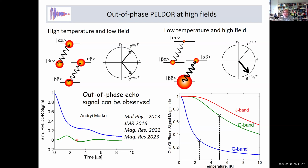Mike Bowman has also shown that, and others. And at high field, Andrei Marco looked into it, and if you analyze the data, you can use this to get rid of the background function. It's tedious because at these very low temperatures the T1 is very long, so the averaging is very slow. But it's interesting from a theoretical point of view. He has just shown how big this out of phase signal magnitude is. Classically at Q band, you have to go to very low temperatures to make it sizable. But if you go to G band, you get a really very strong effect.